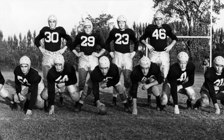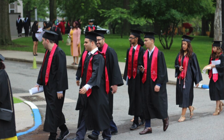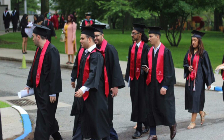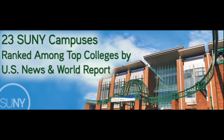SUNY was established in 1948 to provide an affordable college education for students of New York, and today it includes 64 institutions. It means that SUNY has 64 campuses throughout New York, and for undergraduates the university centers are typically considered the highest-ranked schools. So I divided SUNY into 5 small groups: the university centers, doctoral granting institutions, comprehensive schools, technology schools, and community colleges. Let's look at the university centers.